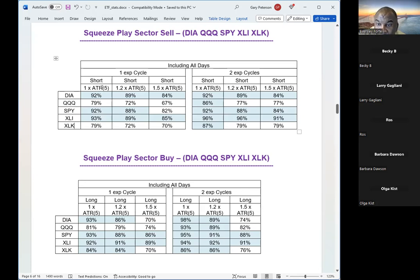ATR, that's our average true range. That's the first target. If we use a target of 1 times the ATR, this is the win percentage since 2000, every time we get a valid trade with 1 month worth of time. 1.2 times ATR, a bigger first target, 89% wins, and 1.5 times ATR, an even bigger target, 84% wins, all right? And this is what we use to know what to trade. If you see it shaded light blue, it means it's 84% or higher. If it's 83% and lower, we don't touch it.